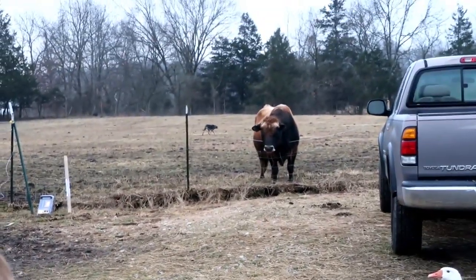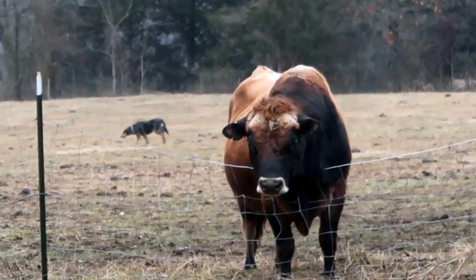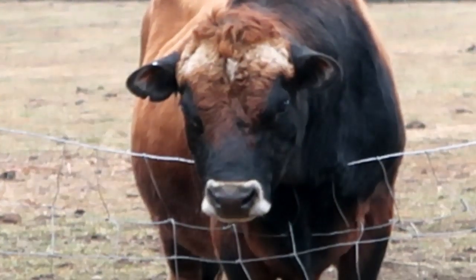Separating the bull from the cows is not an easy thing to do. The bulls, when they want to get to those cows, they'll do just about anything to get to them. So you've got to have a double fence in between them, or paddocks that are quite a ways away from each other. Anyway, our hope was that our bull would either breed the cows right away, which would have meant late fall calves, and that still would have been okay.